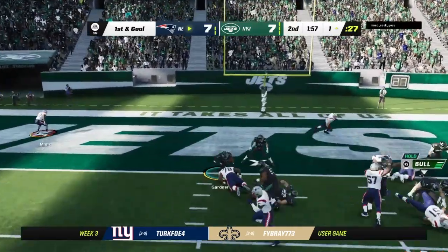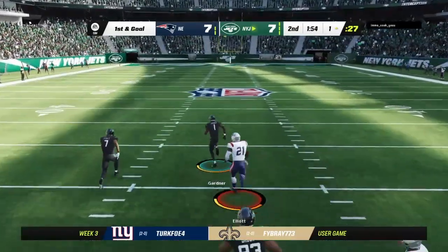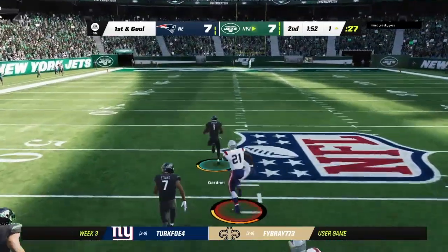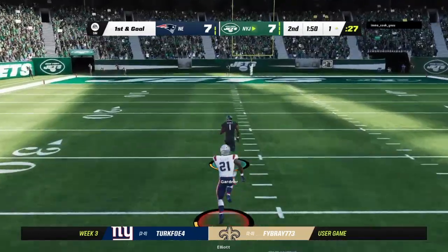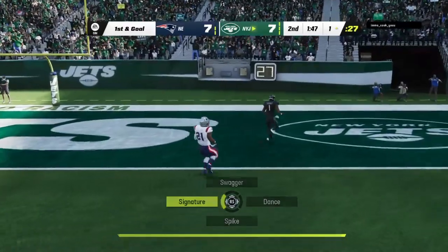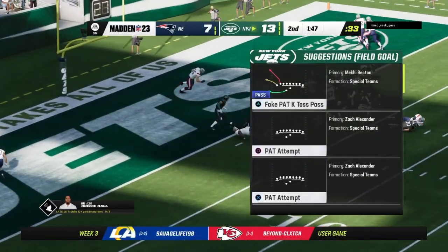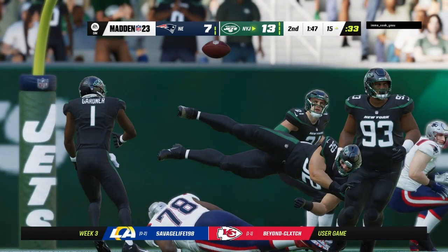Looking to throw. Jones, into heavy traffic, and it's intercepted. Sauce Gardner picks it off. He's at the 50. He's at the 30. 10. And he brings this one back. Well, he tried to get rid of it. Pressure was coming right in his face, and it turned out to be a bad thing.